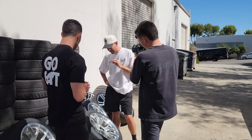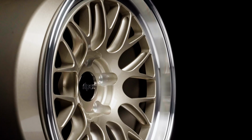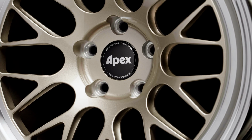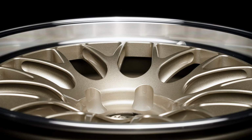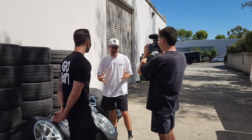Now they actually have a new wheel coming out that, if you're a follower of wheels and you're into the wheel game, what are you guys calling the new wheel? It's called the ML10 RT. Put it on screen. Oh, I love this wheel.